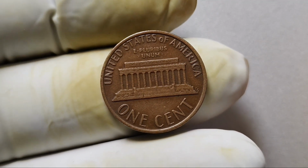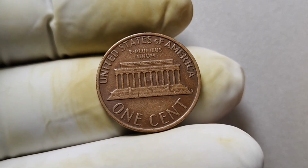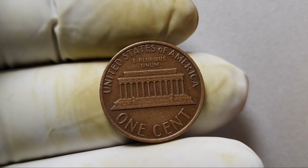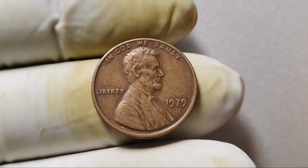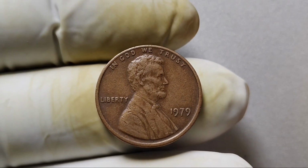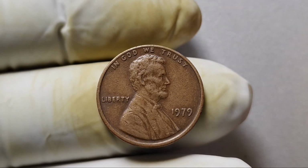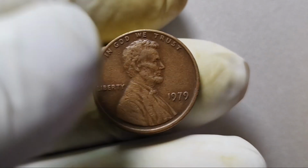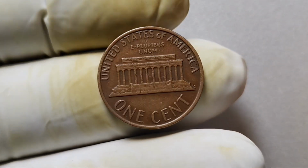Start by checking for a strong strike and clean design. The detail on Lincoln's hair, jacket, and even the word Liberty should be super crisp. Next, look closely at the date. Some of the valuable ones show doubling. That's when the numbers or letters look like they have a shadow or echo. That's called a double die, and it's like finding the golden ticket in a chocolate bar. Also, make sure there's no mint mark under the date. If it says D or S, sorry buddy, keep looking.